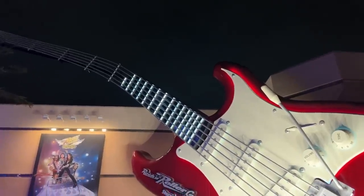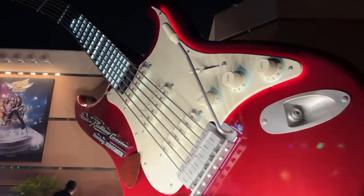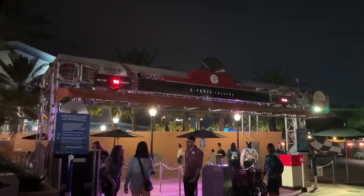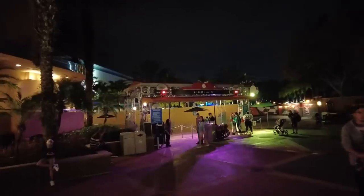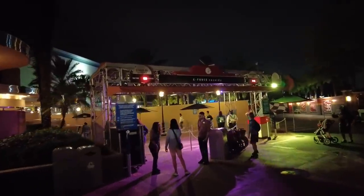Rock and Roller Coaster starring Aerosmith is a high-speed coaster, so as such, it has a 48-inch height requirement. It does go 0 to 60 in 2.8 seconds. And you are on a super, super stretch limo going very, very quickly to the concert you have received with the backstage passes from the band Aerosmith.